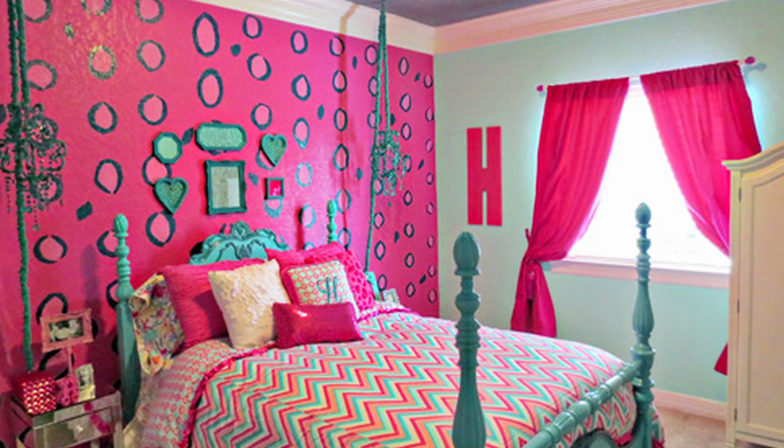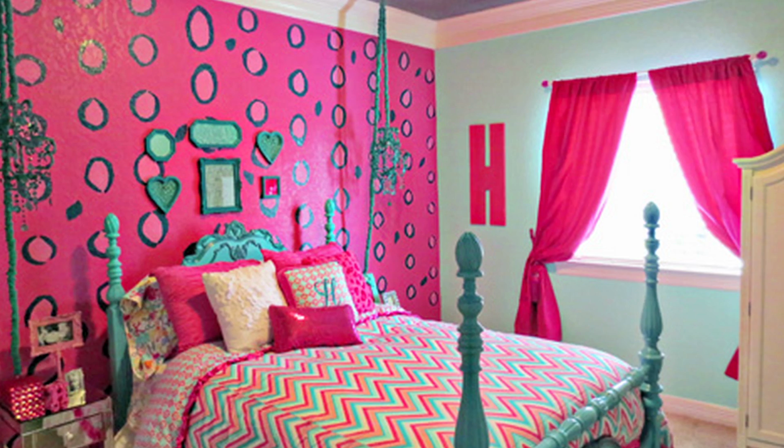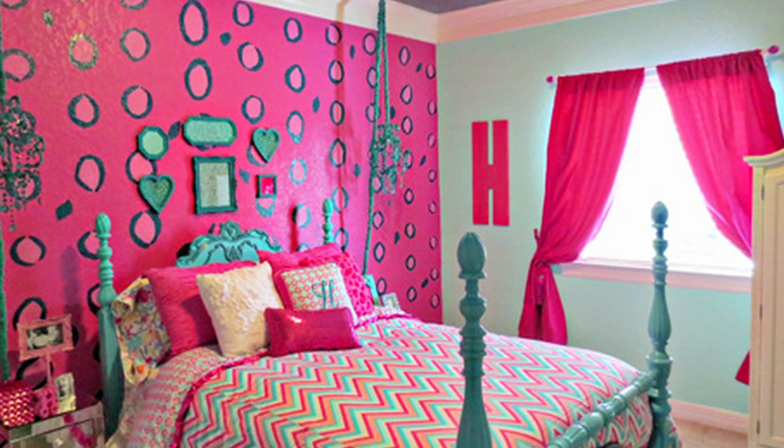Now, this room was created for Harper, who's almost 5, and she worked from San Antonio. She worked closely with her mom to come up with this design of, like we said, pink leopard. Yeah, she wanted something really fun, and so her mom said, let's just go for it. So they started with that accent wall of the painted pink leopard spots, which totally makes the room.